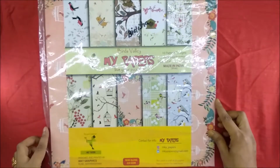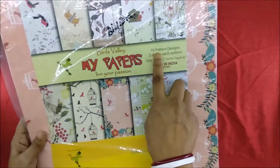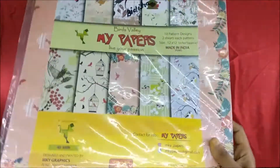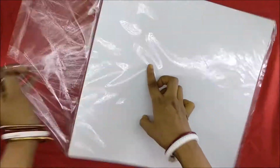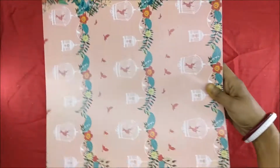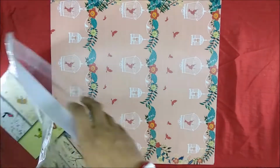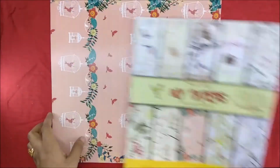This is a 12 by 12 patterned paper pack which is made in India. I got this for Rs. 255. This one is the Bird's Valley by My Paper. It has 10 pattern designs, 2 sheets each pattern, and it has a thickness of 220 GSM. And also, these are all single sided. Now let me show you the designs of the patterned paper pack.